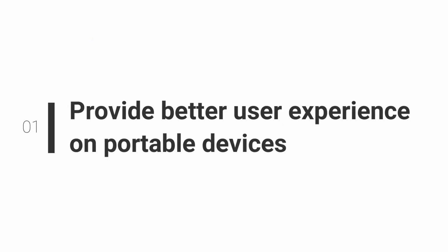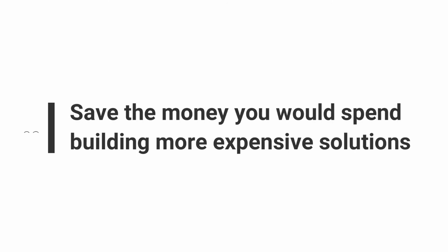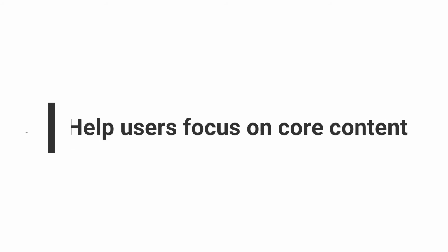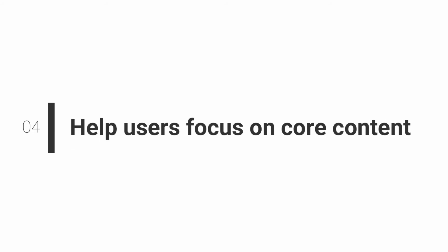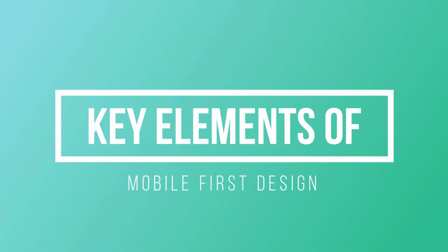Mobile first design helps to provide a better user experience on portable devices, use phones' built-in features, save the money you would spend building more expensive solutions such as mobile apps, help users focus on core content, increase reach and visibility, and provide easy navigation. Now let's see the 5 key elements of mobile first web design.